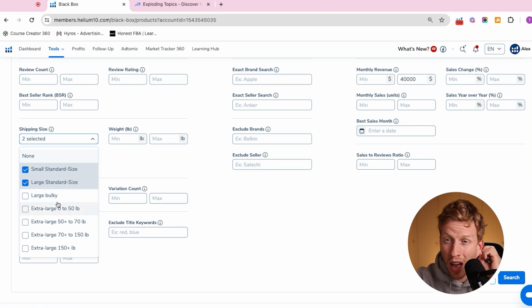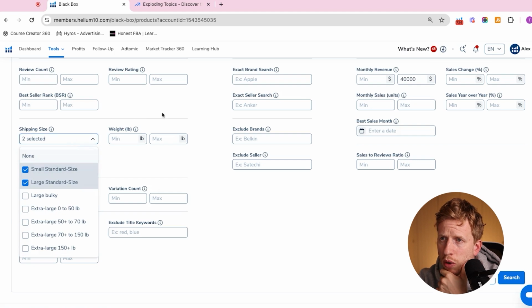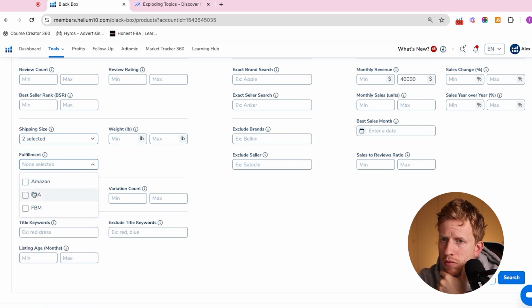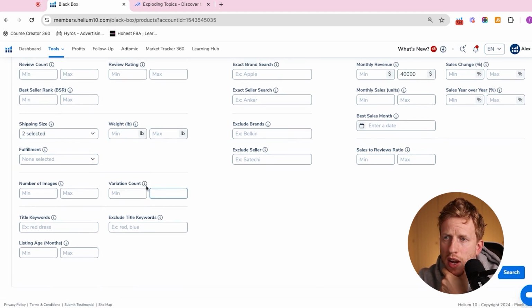But it doesn't mean to say that you can't sell the bulkier items. You just need to be aware of how your Amazon fees impact that. So I'm only going to select those because I only want to look at those today. Fulfillment, you can do any of these, right? FBA, FBM, I don't really need to filter any of that. The other one that's good to filter is variation count, right? I want to do maximum 4.